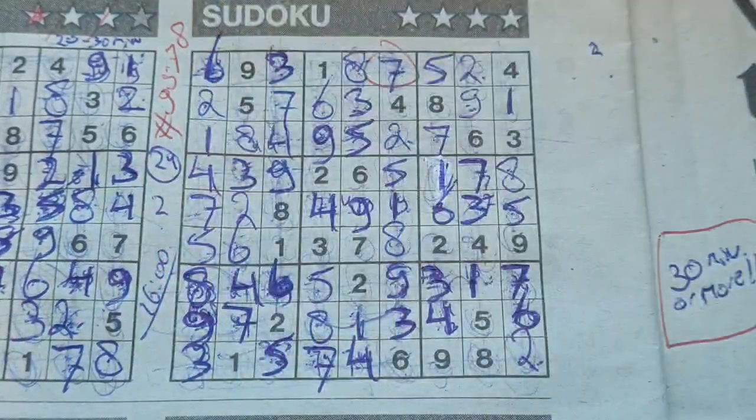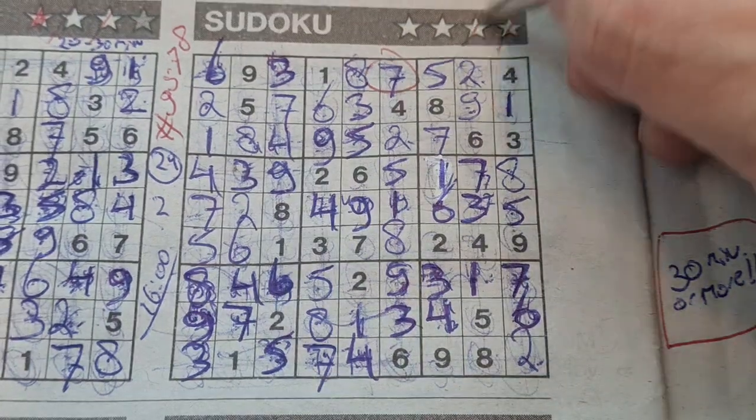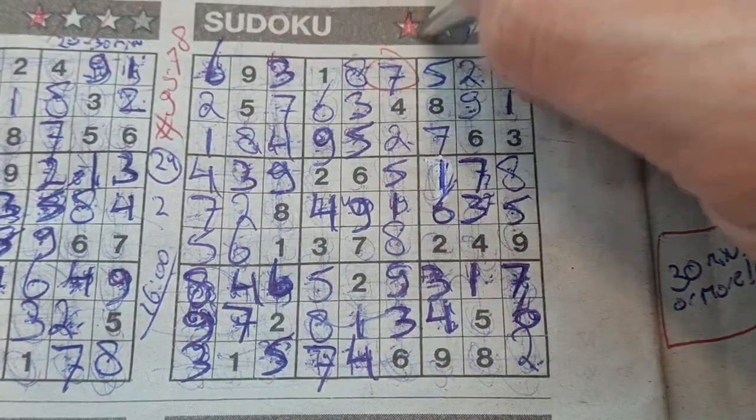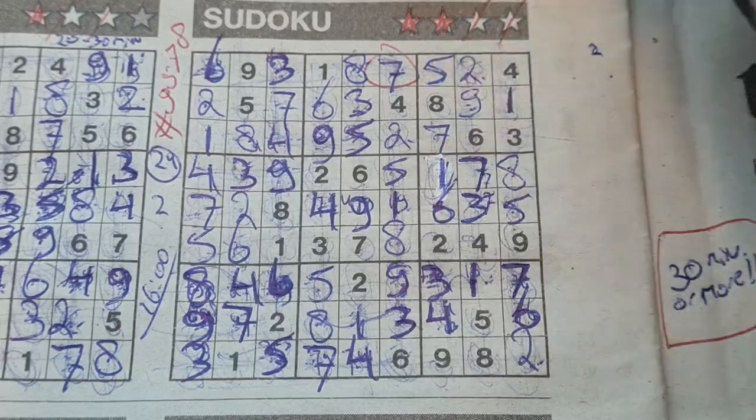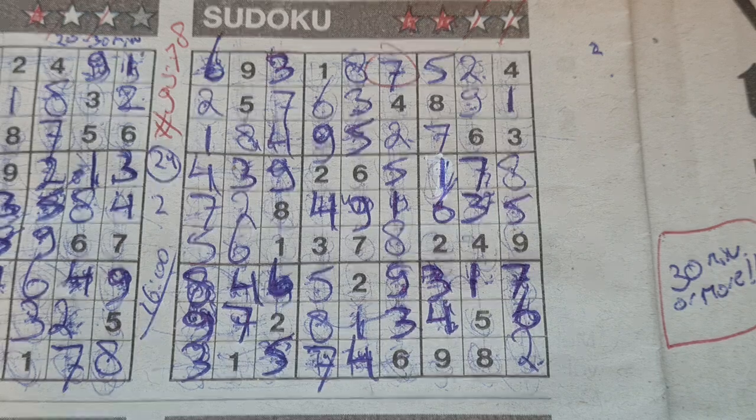Finished in 16 minutes. Well, not faster than 15. Not a 4, not a 3. Let me give this 2 stars. I'm not faster than 15. Otherwise, it will be 1 star. Let me give this 2 stars. And I'm pleased with the time. And I like this one. Yes, I really do think so.